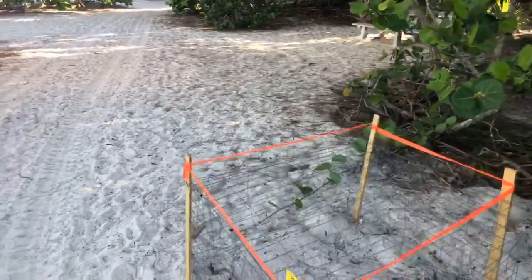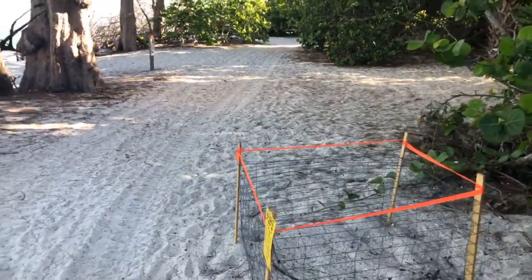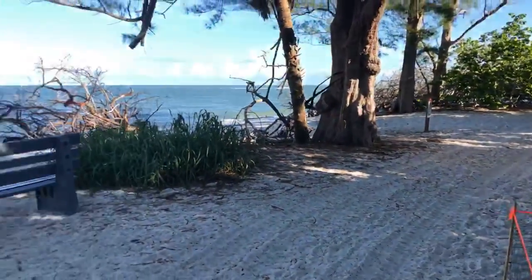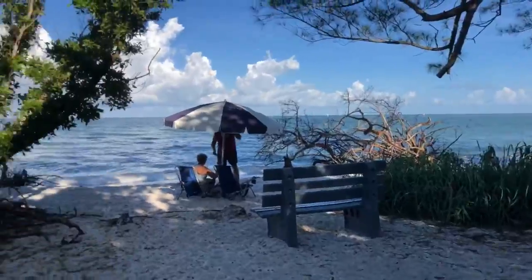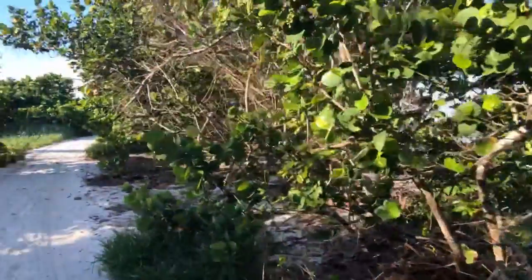43 nests, still holding at 43 sea turtle nests at Del Norwegians. Four false crawls today. No new nests, unfortunately.